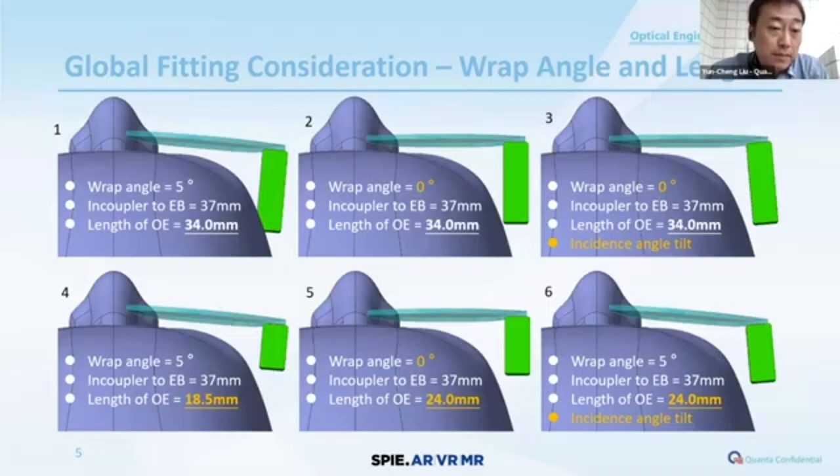Normally, we would like to have the right angle to have a nice look of the glasses. But with the right angle and the optical engine, if the lens goes to 34 millimeters, it will cause interference. But if we keep the angle to zero, and keep the optical engine lens to 34 millimeters, the gap between the engine and the head is still very small. It's impossible to make glasses. So we could see how important the optical engine is to the form factor of the glasses.